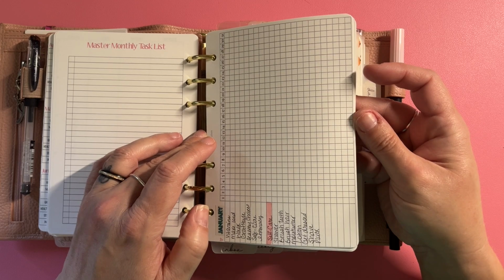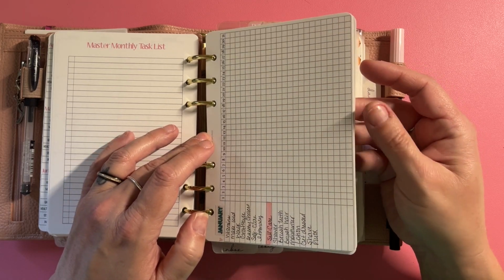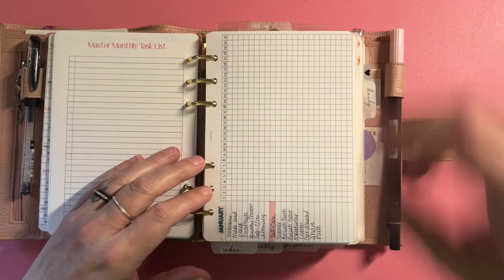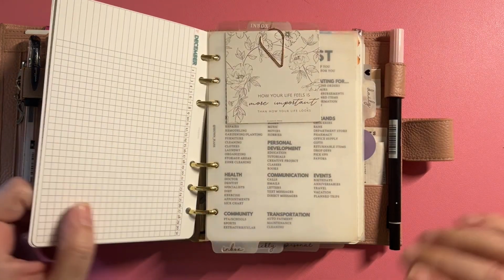These are from SM Plans. I don't know the best way yet to keep track. I just have to try things and then revamp as I go, as I'm sure you guys understand.